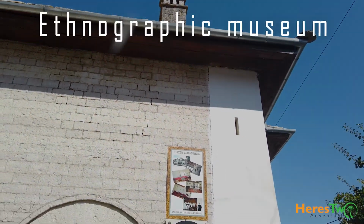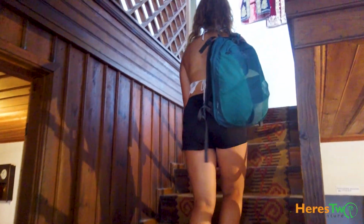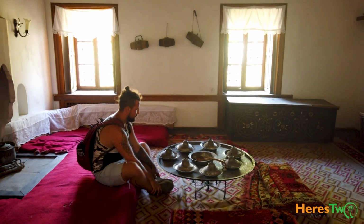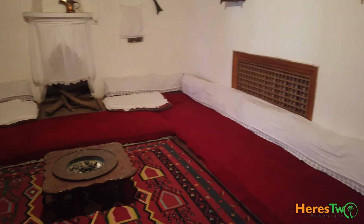Okay, just outside the Bazaar is one of the most famous buildings in the whole of Gjirokastar. This is actually an ethnographic museum and also the birthplace of Enver Hoxha. So we're going to go and check it out. So we are currently stood in the birth room of Enver Hoxha. This is probably the most famous room in the entire house. And if you watched our videos in Albania, Hoxha was actually the infamous leader when Albania was still under communism.